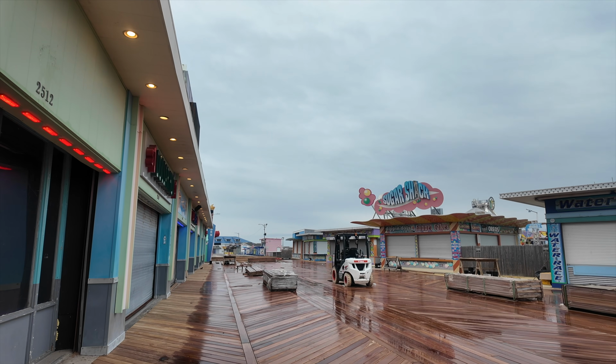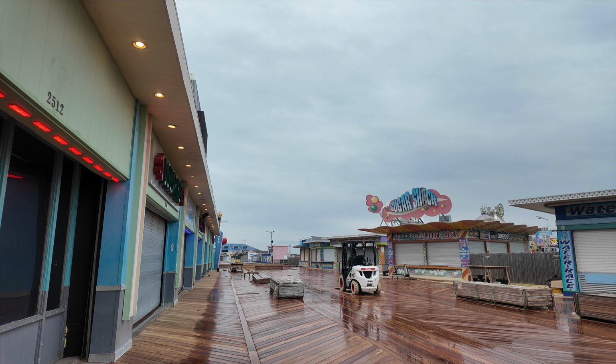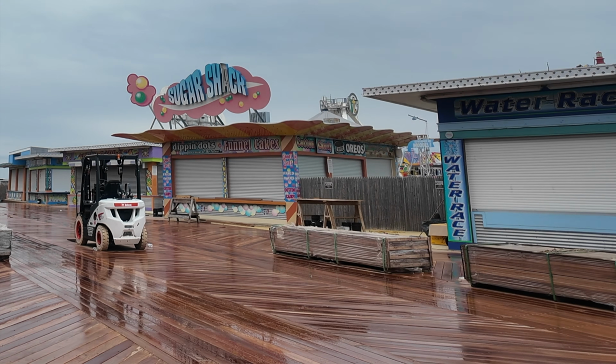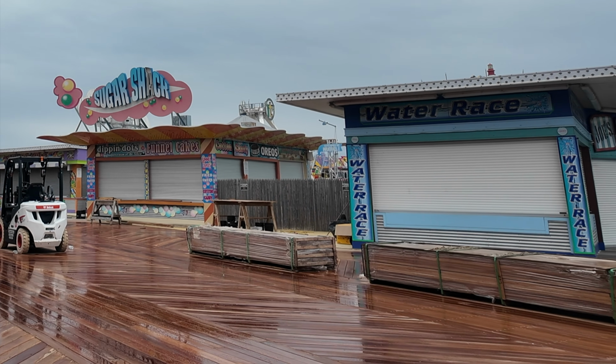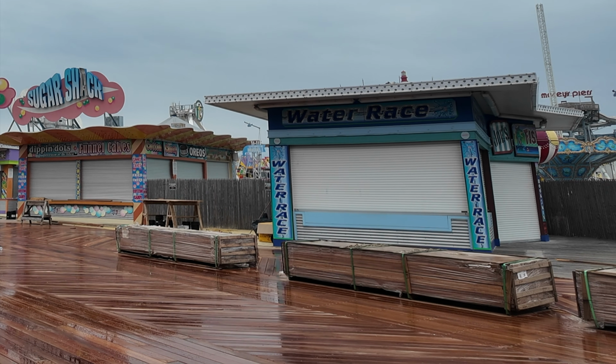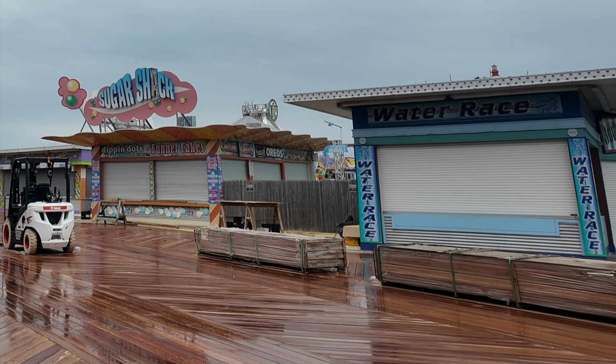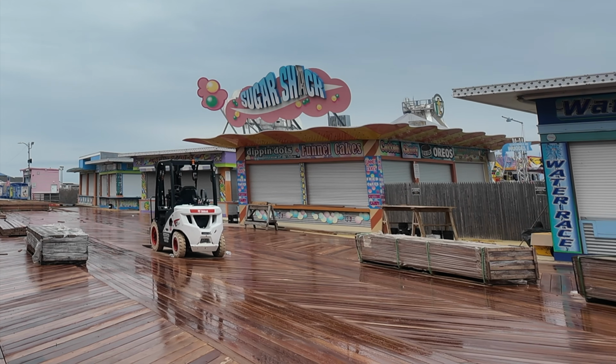Something to point out is that it looks like Maurice Piers is also working on the front of their property. You can see some of the new wood that they're installing. You could really see it better going this way if you could pan it a little bit for you. But boy, does it look great.